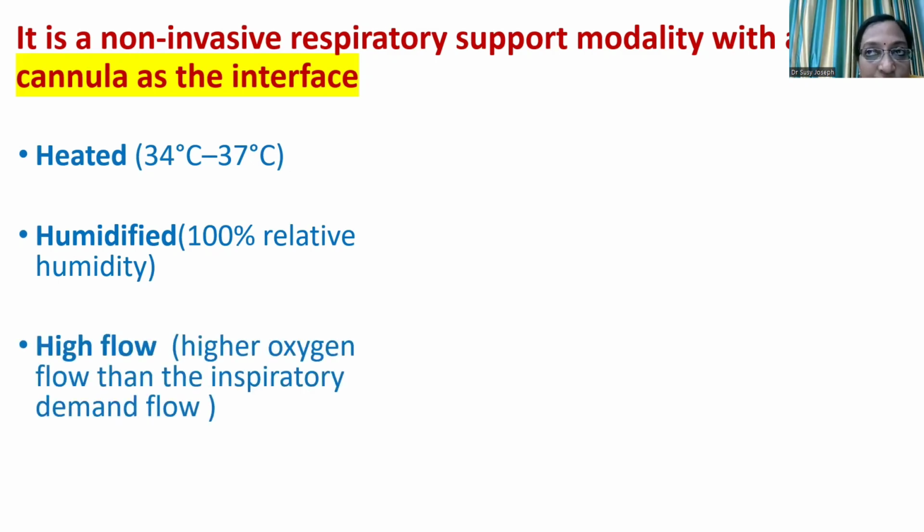I told you, high flow and low flow depend on the alveolar ventilation of a particular patient and a particular disease condition. So the high flow you set for that particular patient should be higher than the inspiratory demand.